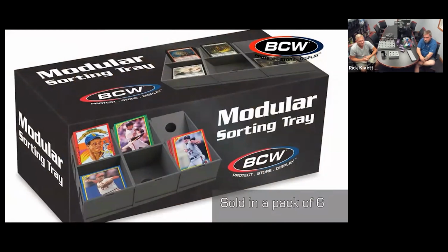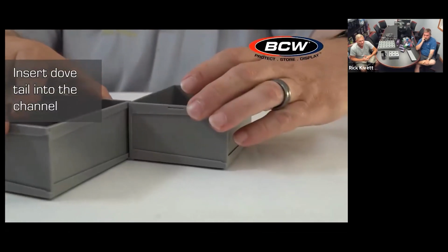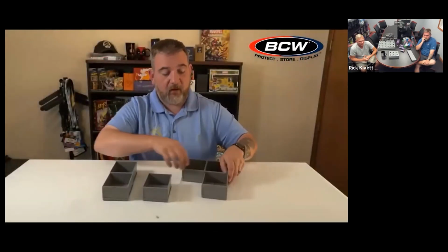Now let's take a look at what comes in an individual pack of the sorting tray cells. In that pack, you will receive 6 individual cells that are identical. These cells will allow you to start growing your modular sorting tray. Simply take the small end of the dovetail and attach it to the corresponding channel system, putting the small end into the large end. It works exactly the same for going vertical. As you build your sorting tray, make sure that you have all the cells in a row or in a column that you want to add.